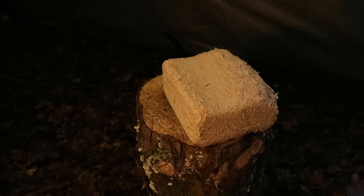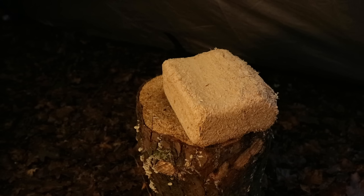This is my secret weapon tonight. I had one of them compressed fibre blocks in the stove bag, so I'll try that when I go to bed. Might burn a bit longer than just the logs on their own.